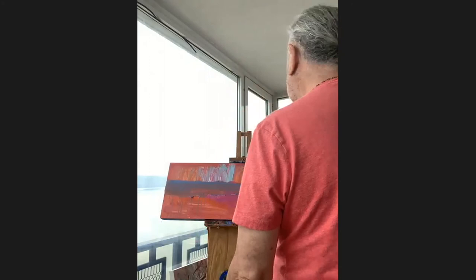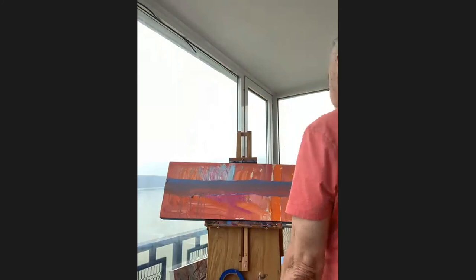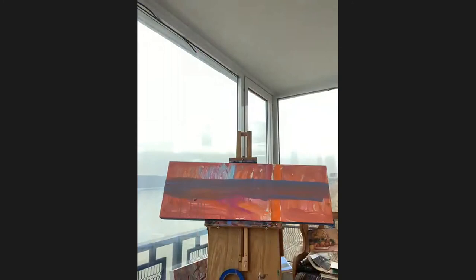Let's try it a little thicker. Trying to get that line. Some people are better at lines than I am. Okay, now, I'm going to take some white and let me get around here.